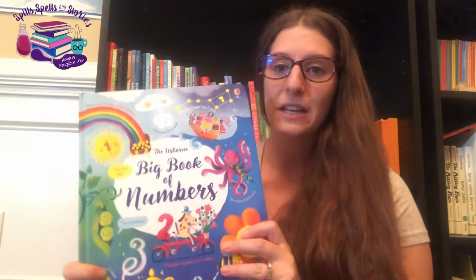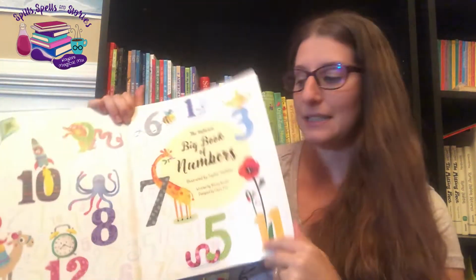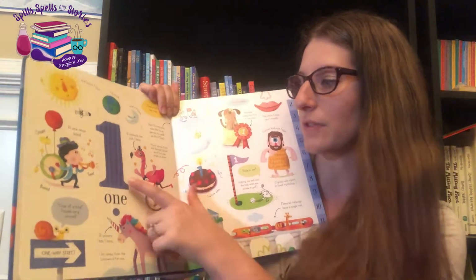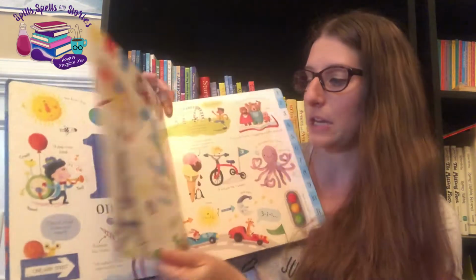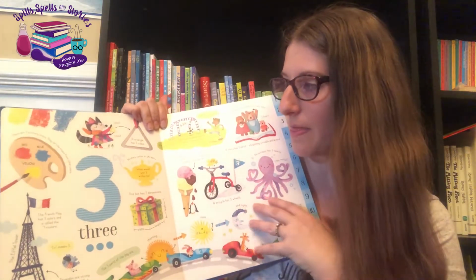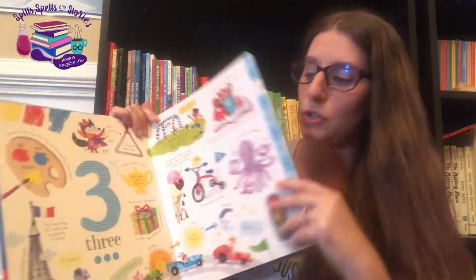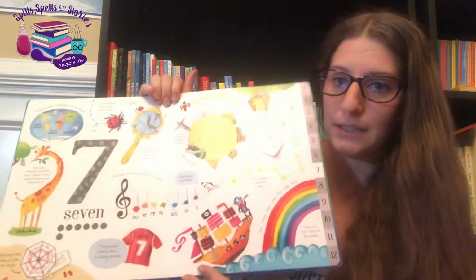I love our Big Book series. This is the Big Book of Numbers, and there's so many fantastic things in these books, from the beautiful illustrations and visuals to the different ways it shows the number. So you've got the digit, you've got the word, you've got the dot representation on each page, so they get multiple ways of seeing each number represented. And then it associates things like the 3 primary colors. A triangle has 3 sides. So many different elements come in these big books that I love this series.